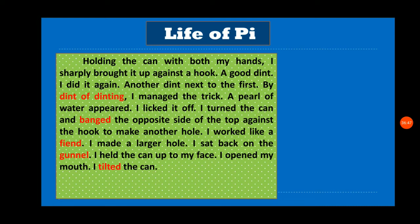Okay. And he did it again and again. Again and again he dint it. Here they have given by dint of dinting. By dint of dinting means continuously he hit the water bottle on the hook, and finally it gave a small opening. With this small opening, he found a pail of water, a small drop of water. So he compared the small drop of water with a pail. So here the water is very valuable, am I right? So comparing with a pail, the water is very valuable. So he compared the small drop of water with a pail and he licked it off.